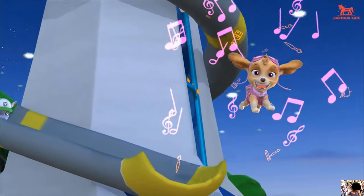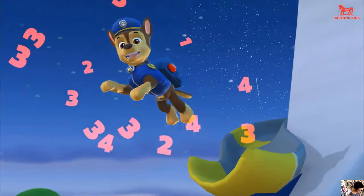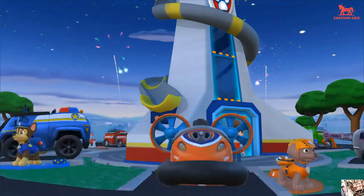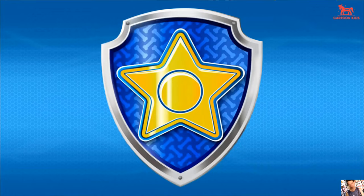Coloring! Dancing! Shapes! Letter construction! Numbers! Spelling! It's Paw Patrol! To play with them!